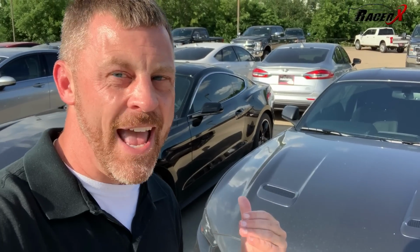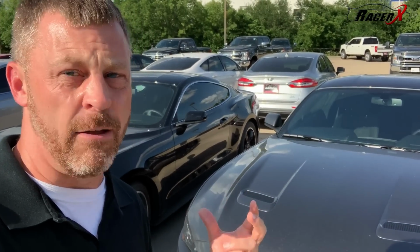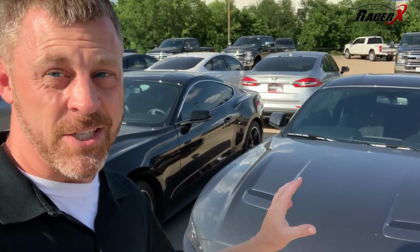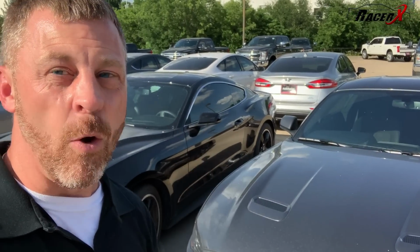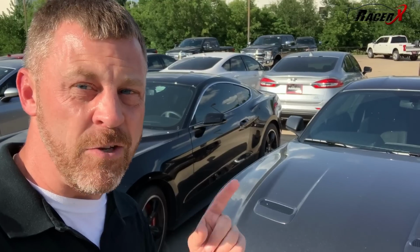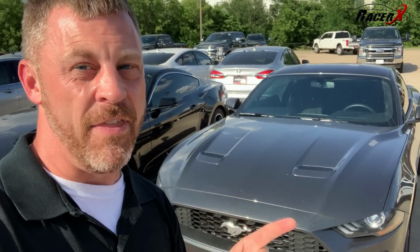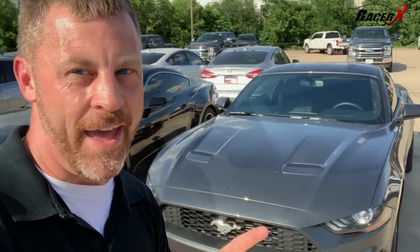So when you compare it, how will it do against the Charger or the Challenger RT? Believe it or not, this little 4-cylinder is probably going to win against the RT. It's quite a punchy car. So something to think about there, guys. If you're going to face an EcoBoost Mustang, they actually top end a little faster than the RT. So you've got to be aware of that.